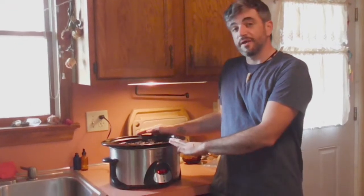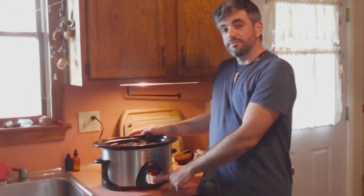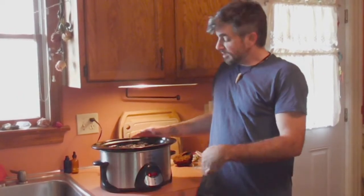After you've got your chunks small enough, it's time to put them in the crockpot and fill it all the way with water. Set it on high and let it sit for 24 hours. After that time, fill it once more full of water and let it sit for another 24 hours before moving on to the next step of the process.